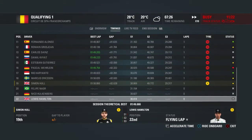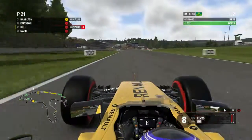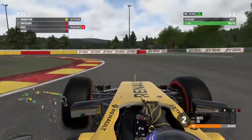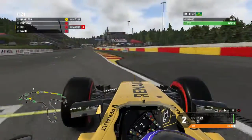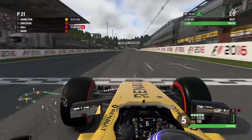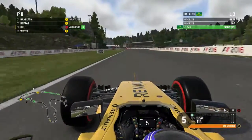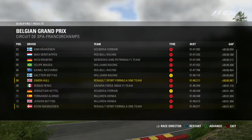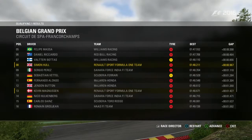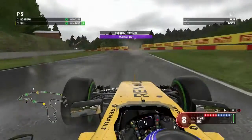I think we fall to 20th, and I believe even 21st, before I went out again on a set of super soft tyres. And just look at our delta. The delta for us on the super soft tyre was just so much better. Opening up the DRS, it's basically 2 seconds faster. We do a 1:48.2 and we move into 8th place, less than a second off the pace. So I was pretty happy with that. We were pretty much half a second faster than Kevin Magnussen.